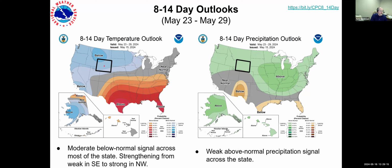So looking on the left, looking at the temperature outlook, we've got a fairly strong below normal signal up in the northwest, and that weakens into a moderate signal across the bulk of the state. And then down in the southeast, we've got a weaker below normal signal. So the signal is telling us our best forecast is probably going to be on the cool side for that second week from now.